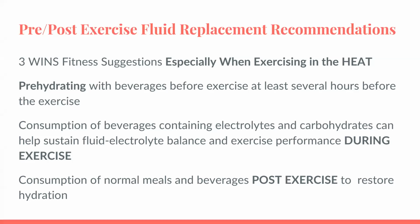Does anyone from kinesiology or the 365 team want to kind of add anything here? Anyone?